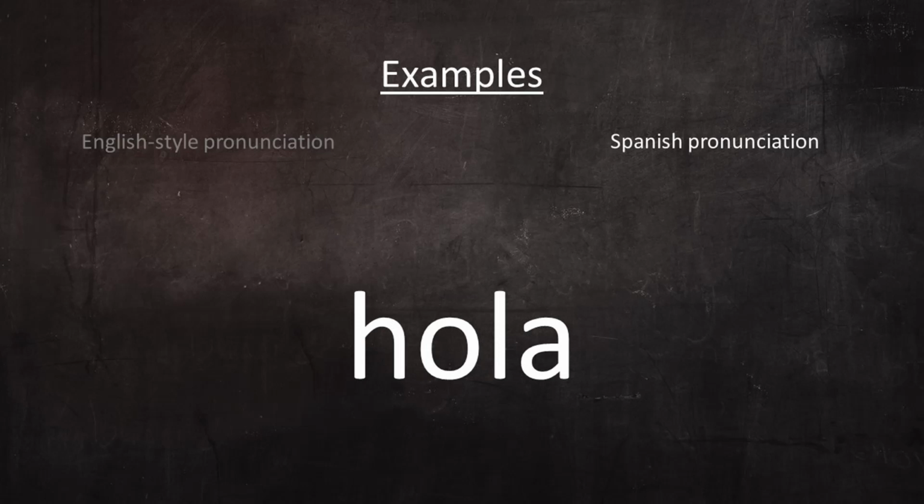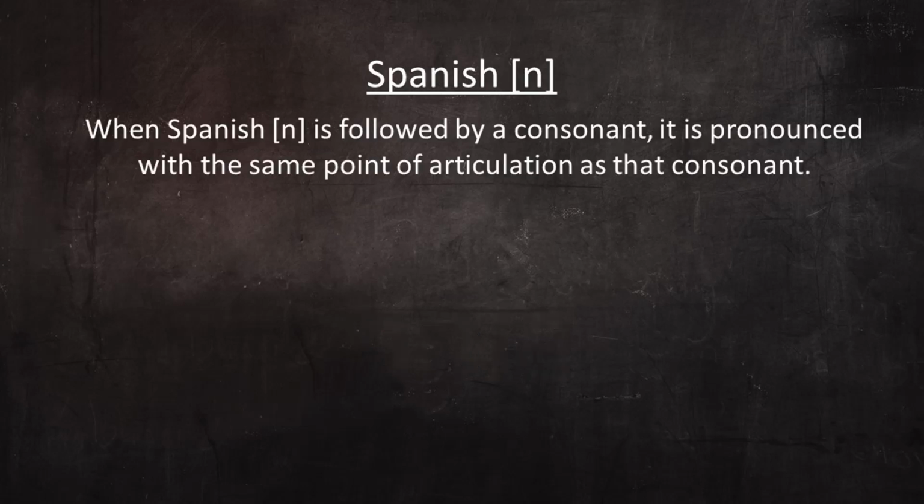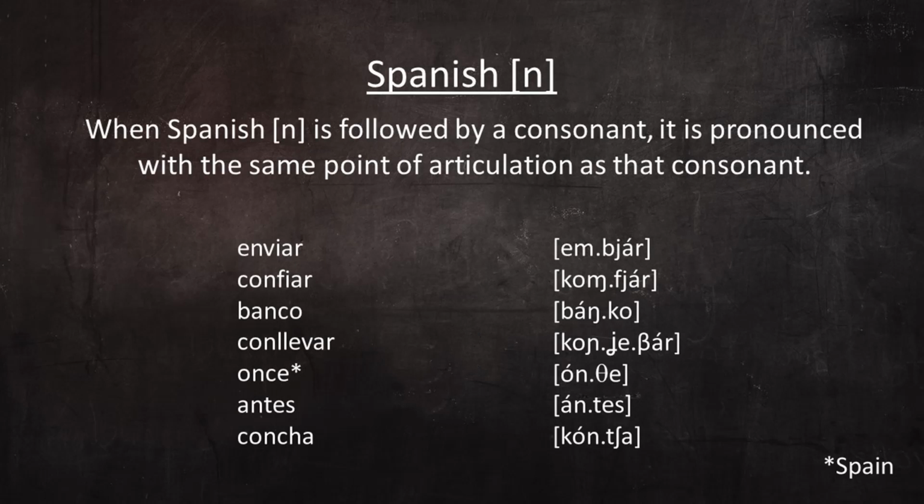Hola, hola. When Spanish N is followed by a consonant, it's pronounced with the same point of articulation as that consonant. Here are some examples. Enviar, confiar, banco, conllevar, once, antes, concha.